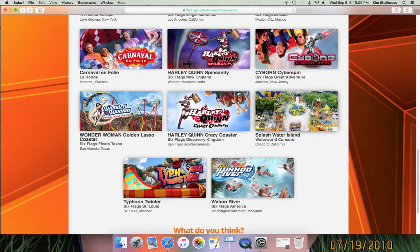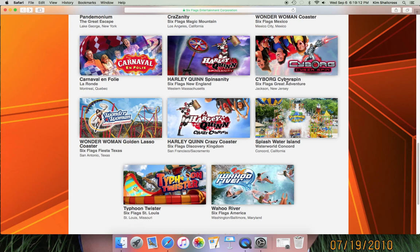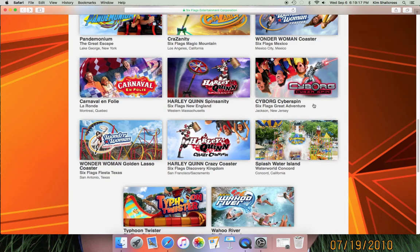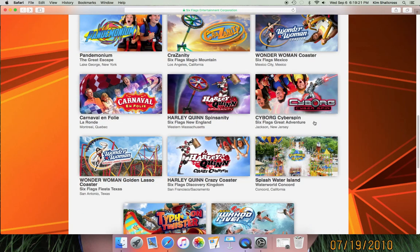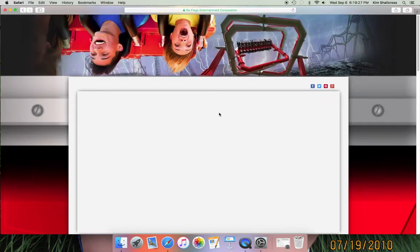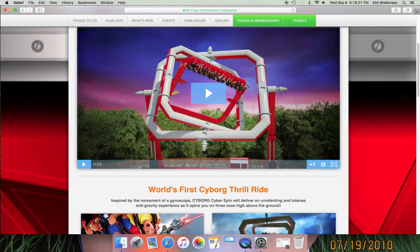We're going to go over to Cyborg Cyberspin, which I don't even think we're going to need to talk about. Okay, I'm going to pause that real quick. We have Cyborg Cyberspin. It's the same thing as Harley Quinn Spinsanity, going by an empty passway, right by where Justice League was. We're going to click on it so people can see it. It opened up some land back there. This is what it looks like.